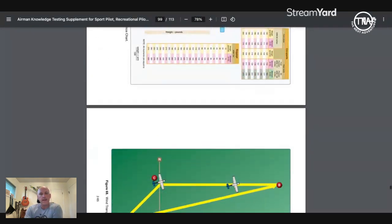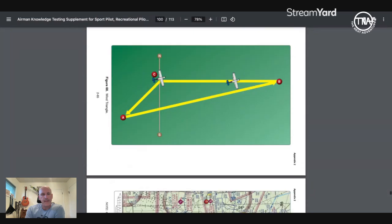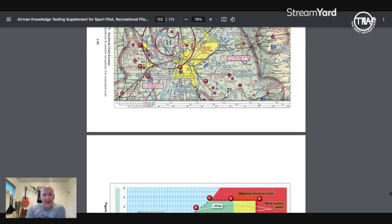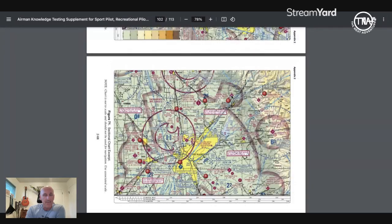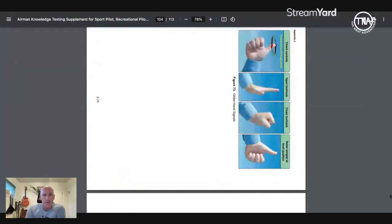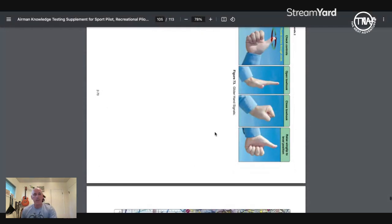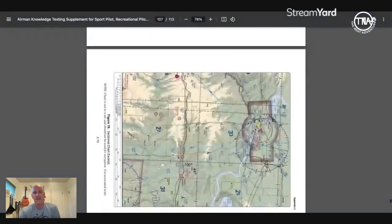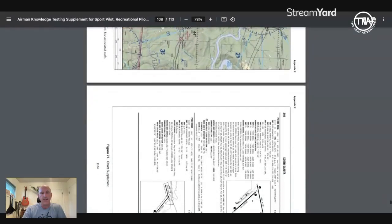None of that. None of that. None of that. To be honest, there's not a lot of these sectional maps. There's really not. And I would just become familiar with all of them. There's so many things in this book that are a distraction that you don't need to know anything about.